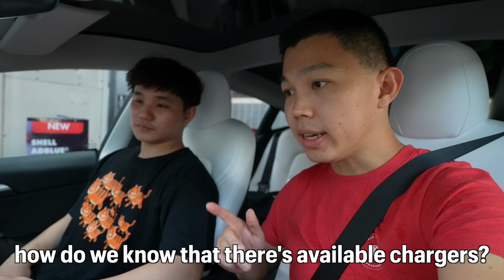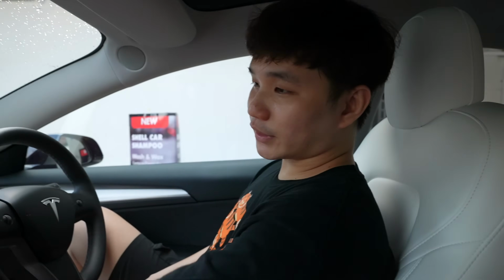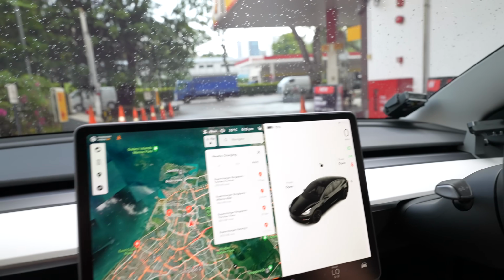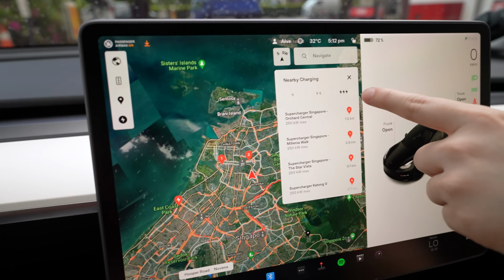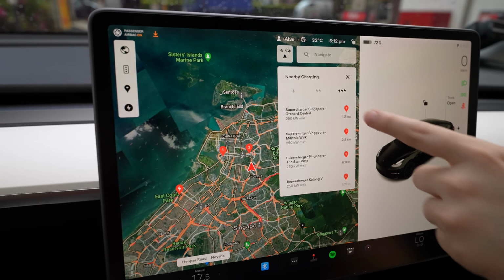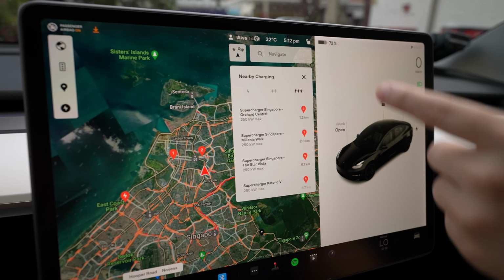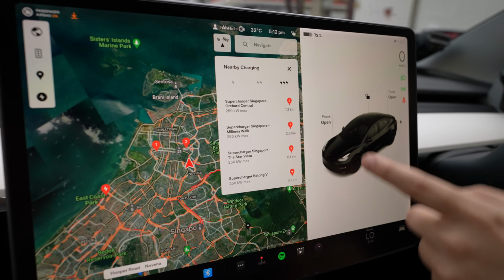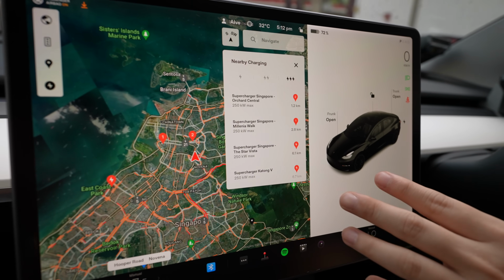Now that we're heading to a supercharger, how do we know that there's actually lots in that supercharger? Can you show us what it looks like? Yeah, sure. There's actually a charging panel on the car. So you can tap on charging in your Tesla, right? And then you look down here, if you click on this triple lightning bolt design, you actually see all the superchargers here, right? So you have one in Orchard Central, the other one in Millennium Walk, and Star Vista and Katong V. So these are the 4 locations that we have supercharger now.